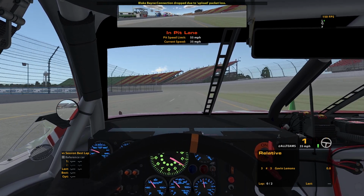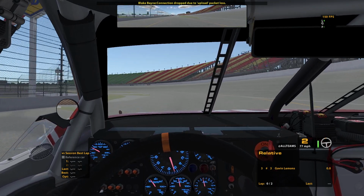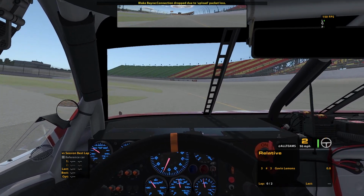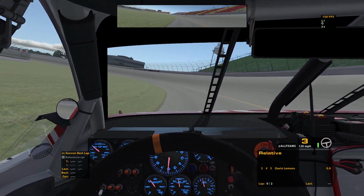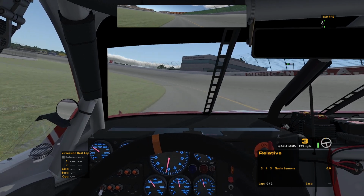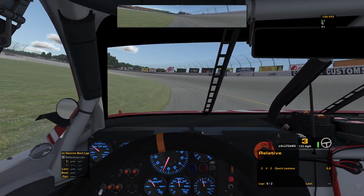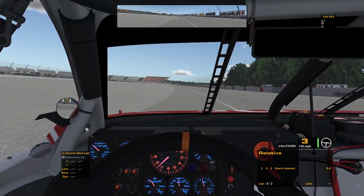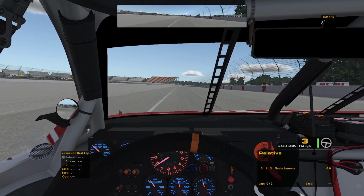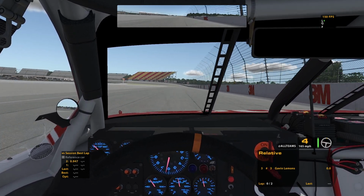It's going to be pretty tricky, I think. Though the setup feels pretty gripped up, I feel like I'm going to struggle with saving right front, though. It gets so tight in turn 3. I tend to overdrive turn 3 pretty bad. We'll see what we can do. We are number 3. We'll go out here and try and qualify, but we usually know how that plays out.